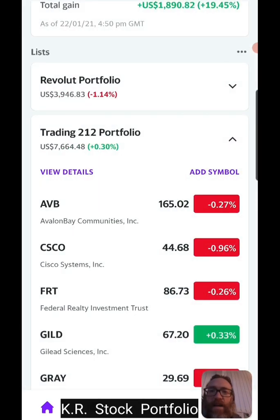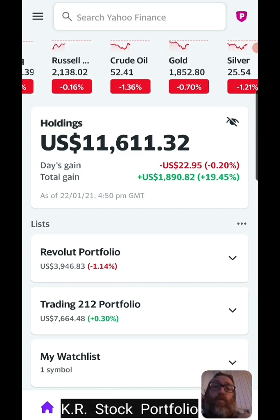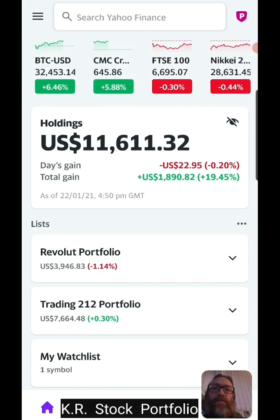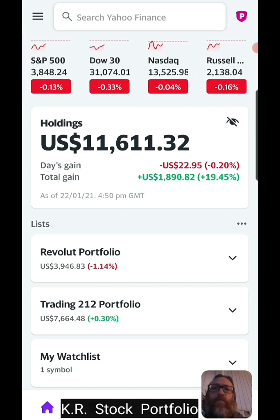If we just go back, what I also love about this is I like these market indicators at the top, so you can see at a high level S&P 500 slightly down on the day, as are the Dow and Nasdaq. If I scroll along, we've got crude oil, gold, silver, 10-year bonds, some currencies, also the FTSE 100, which I really like. And I think you've got free rein to choose what you want to see there as well, if you set it up.